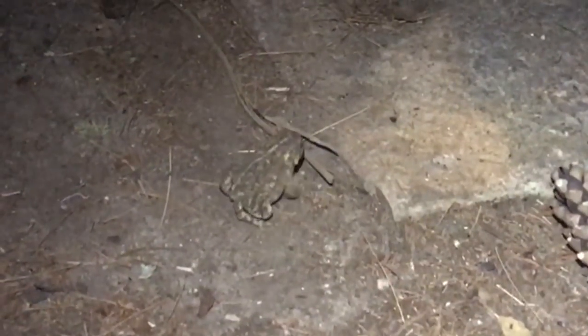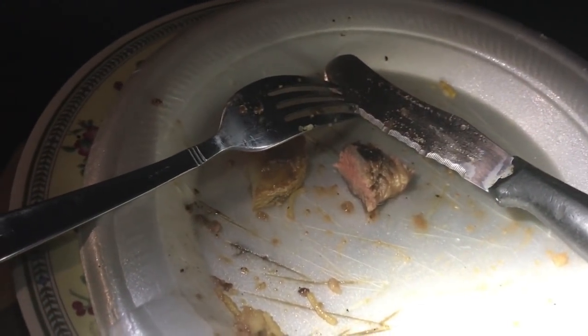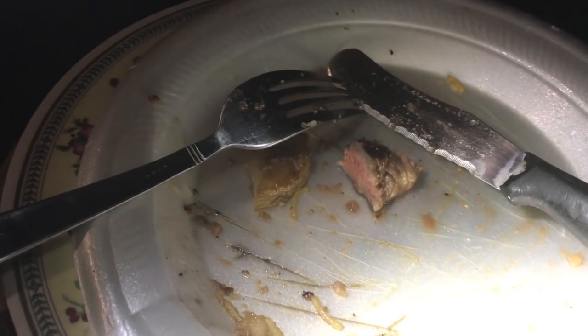I'm just finishing up my dinner, and I got a little visitor here. Hello, Froggy. He saw me and he just stopped and he's playing statue now. Hello, guy. I got 2 bites left. 1 steak, 1 potato. It was so good.